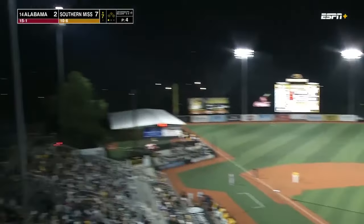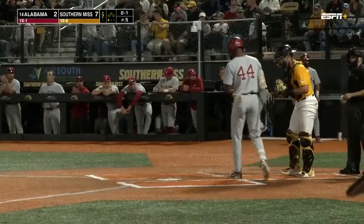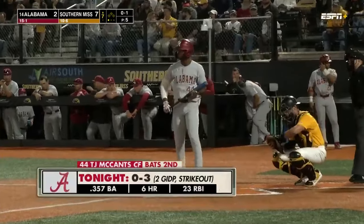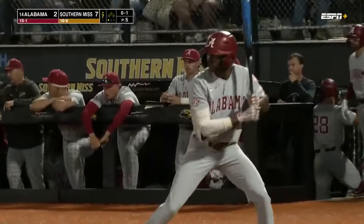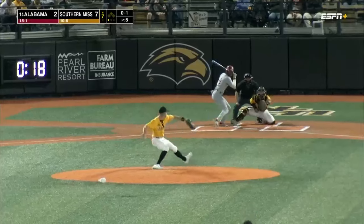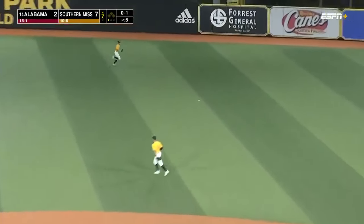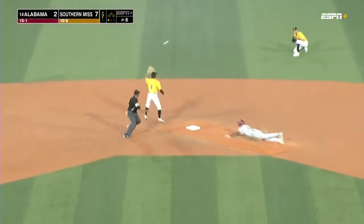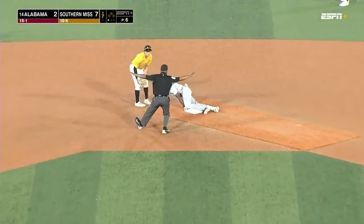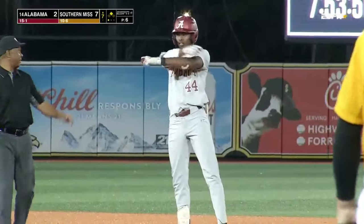This is a Crimson Tide top half of this order that has some teeth. Lowest batting average right now from the top four hitters in the order, .317 from Ian Petrutz. That's getting it done at the top half for this Alabama Crimson Tide. McCants rolls this one out into the gap. McCants can stretch this as well. McIntyre, strong throw, but a double for TJ McCants. Boy, we've seen some excellent base running tonight.